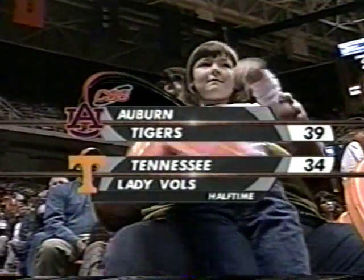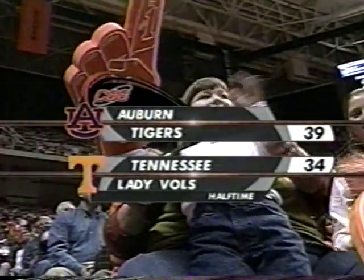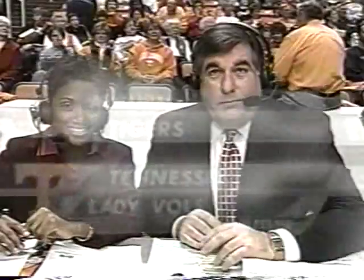Tennessee Lady Vols at home today against the Auburn Tigers. Auburn trying to pull off what would be a big upset, leading at halftime by a score of 39-34. Bob Kessing, Elijah Bond back at halftime. This Auburn team came out, played extremely well in a tough place. They had a 14-point lead in this first half, controlled the tempo, and limited Tennessee to one shot early in the first half. Well, as I said, don't be surprised by this Auburn Tiger squad.